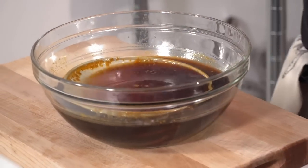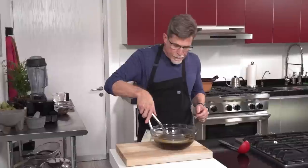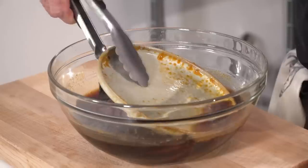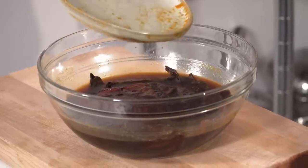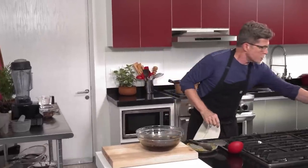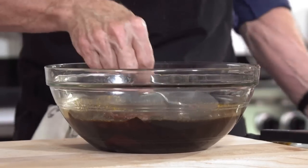The chilies have soaked now, and this is a moment at which we have to determine whether we're going to use the chili soaking liquid or not. I'm going to take that plate off of the top of it and with a small spoon taste it. What we're looking for is sweetness or bitterness.